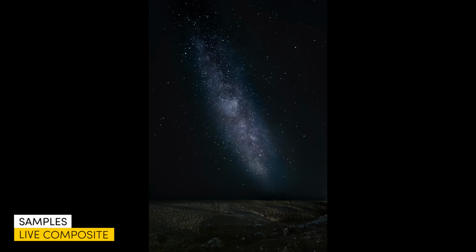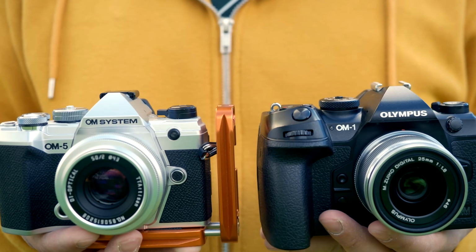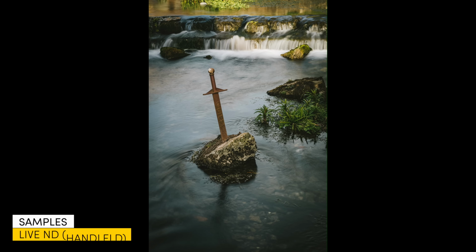All models across both the OMD and PEN series feature some amazing computational photographic modes, such as live bulb and live composite for easy long exposure photography. But higher tier models such as E-M5 and the E-M1 offer more customizations and flexibilities within these modes. The latest OM1 and the OM5 also offer live ND options, great for photographers who want to achieve long exposure photography without the need of physical ND filters and tripods, and also wish to travel with bare minimum.